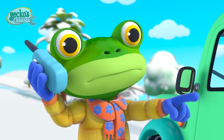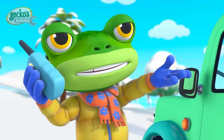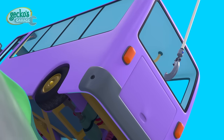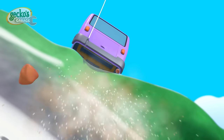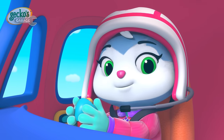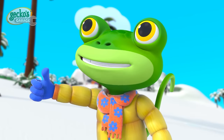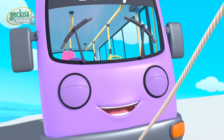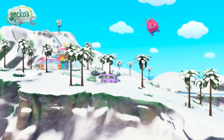You need to hook Bobby's back bumper with Helena's winch so we can pull Bobby to safety together. You got it, Gecko. Almost! Yes, it's working! Hurrah! Well done, Cat! Phew! I'm glad you're safe, Bobby. But we need to make sure you're always safe on the road. Let's tow you back to Cat's Face for a fix.